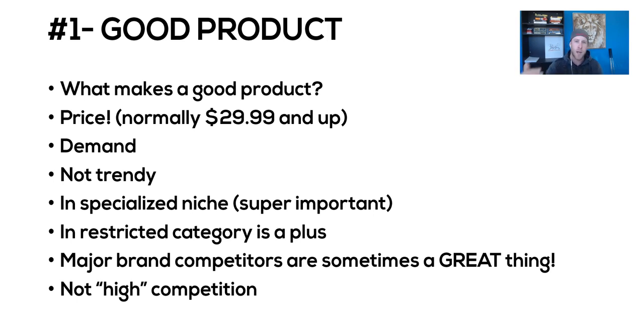These layers are awesome. You can't just always go into a category that everybody can just upload. There's no restrictions. There's definitely opportunity, but I'm just telling you the best ways to have the best chance of success. So the next thing is major brand competitors. Most people see major brand competitors and they just kind of shy away.